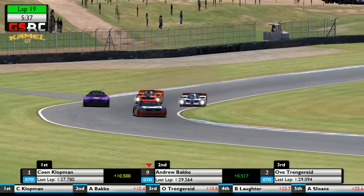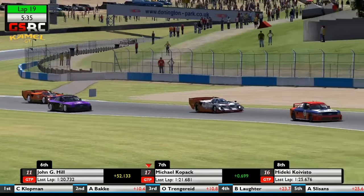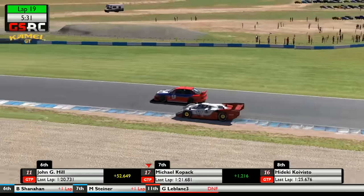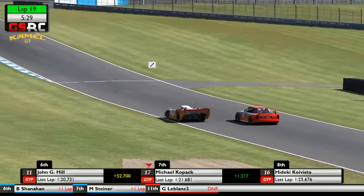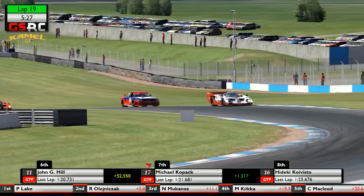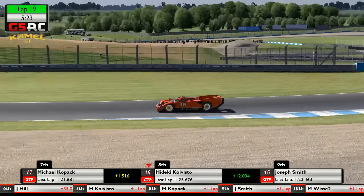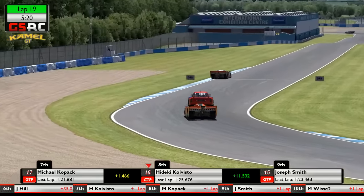They're going to have to worry about a few GTPs here. In fact, that got a little tight back there with Ove. That was a pass for position too. Yeah, so that was 6th and 7th there, and your GTPs fighting for position. Hideki Koivisto gets moved down to 8th, and that's Michael Kopak with a nice opportunistic move up into 7th now.